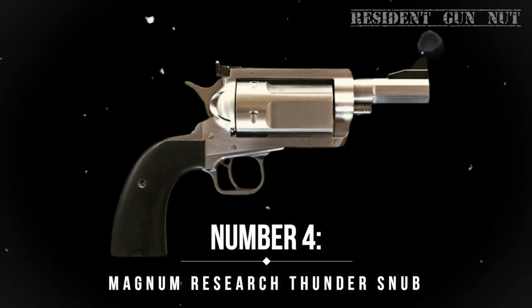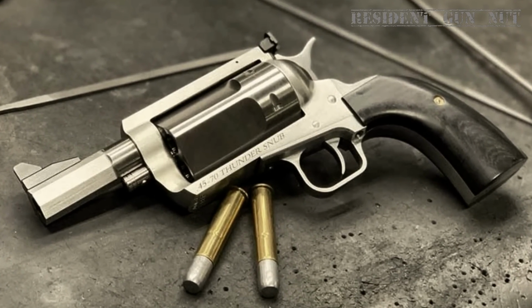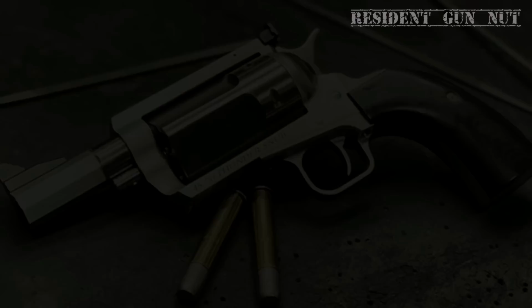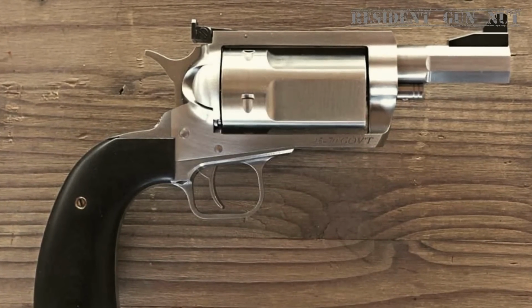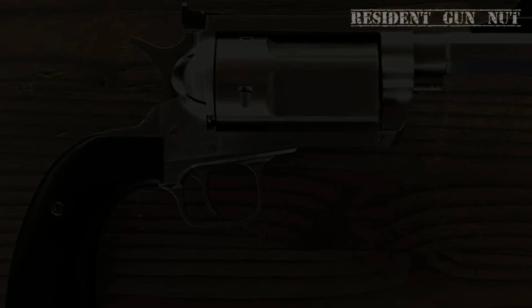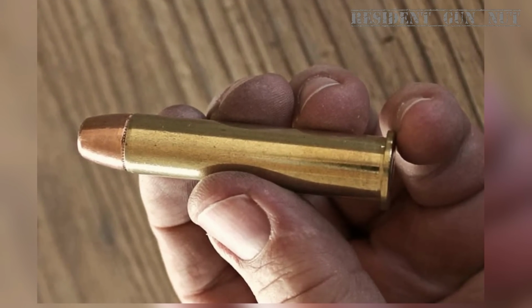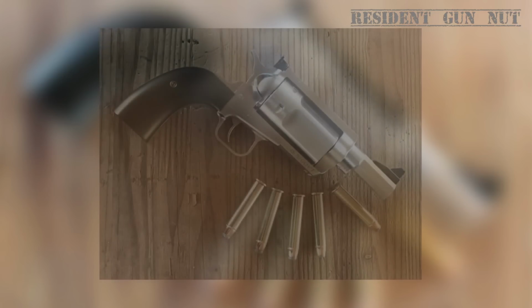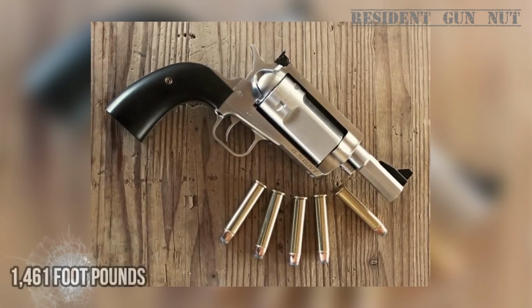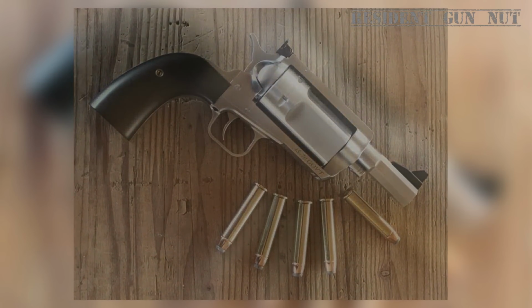Number 4. Magnum Research Thunder Snub. The Magnum Research Thunder Snub is a high-quality revolver that is well-suited for bear defense. Despite its barrel length of just 3 inches, it packs a powerful punch with its 45-70 chambering. I would recommend the Buffalo Bore 500 grain BFMJ for this big snub nose. Out of the 3-inch barrel, this load will generate 1,461 foot-pounds of bear-stopping muzzle energy, making it a superb option.